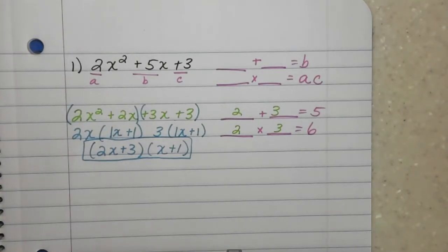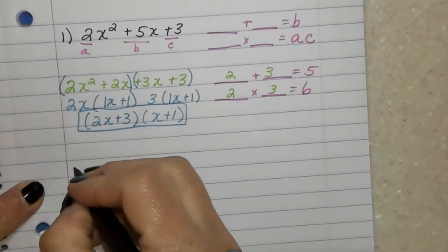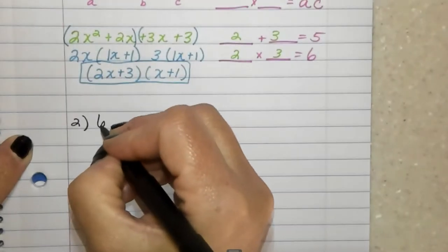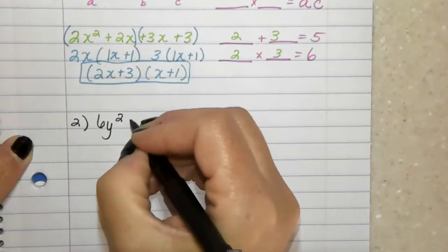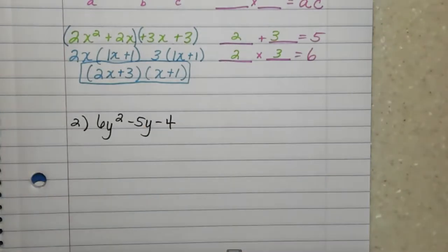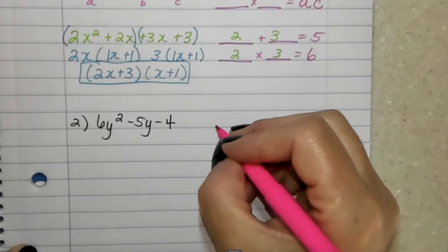Cool. Let's do another one. Example 2: 6y squared minus 5y minus 4. Okay? Can you factor anything out? No. Four terms? No. So we factor the long way.